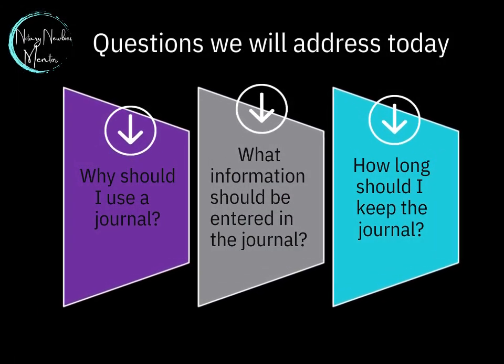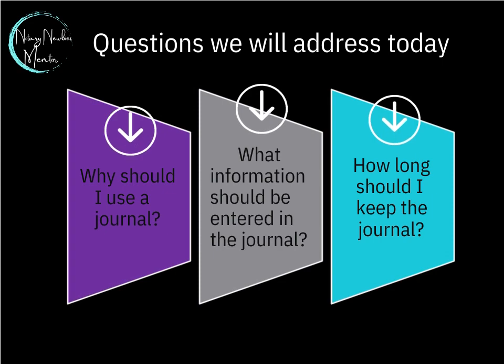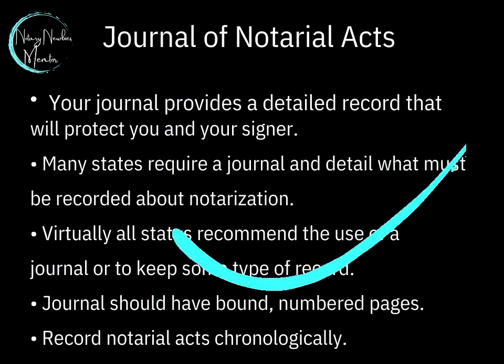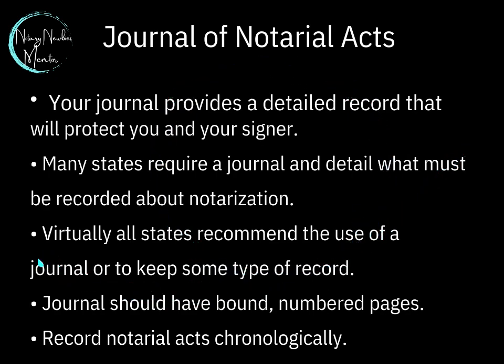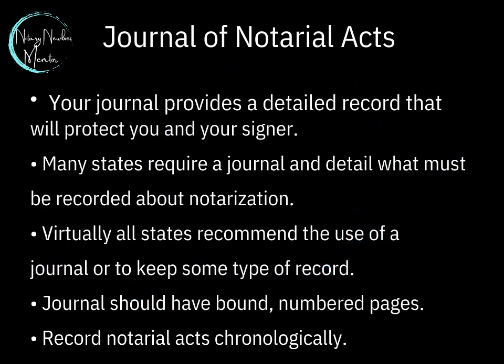Questions we will address today: why should I use a journal? What information should be entered into a journal? And how long should I keep the journal? Your journal provides a detailed record that will protect you and your signer. Many states require a journal and detail what must be recorded about the notarization. Virtually all states recommend the use of a journal or to keep some type of written record. A journal should have bound and numbered pages and record all notarial acts chronologically.